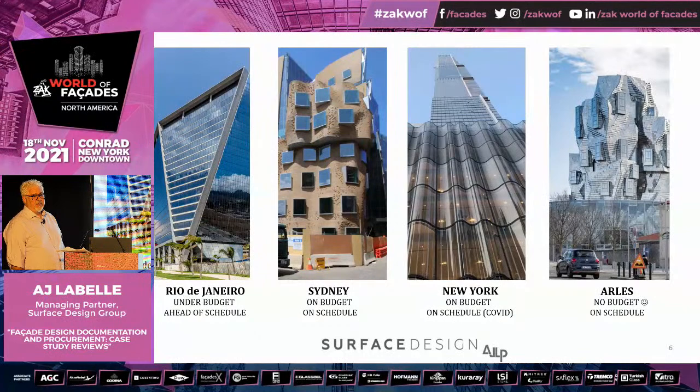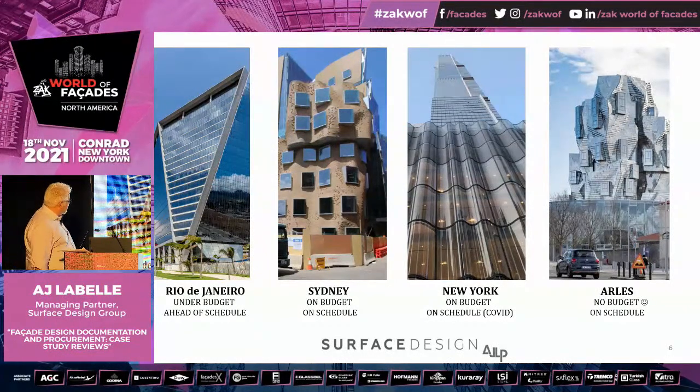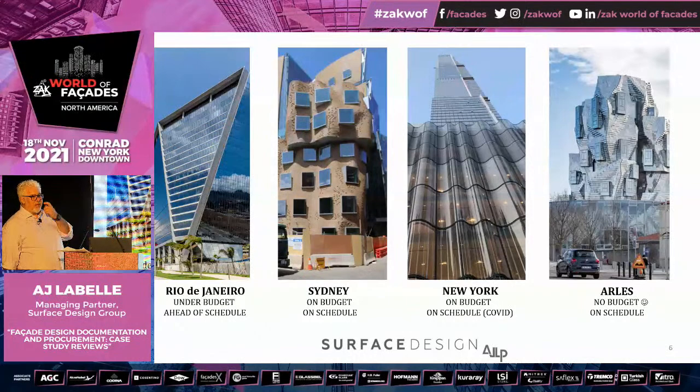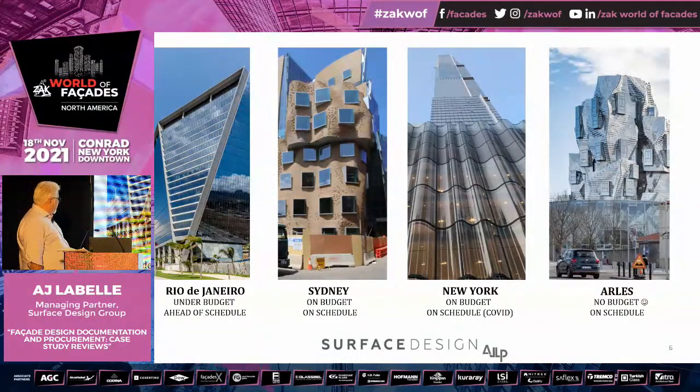4 case studies. I took them across my career as the best examples, because none of them say over budget. Well, there are a couple that are over budget, but for whatever reason. First one is in Rio de Janeiro. That was under budget, ahead of schedule. I don't know if you guys can read the bottom, but I'll read it for you.